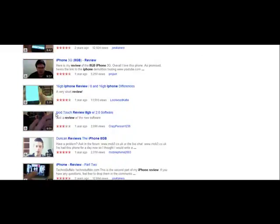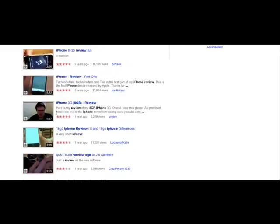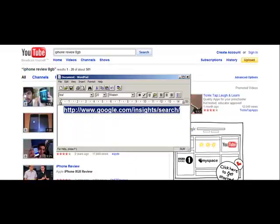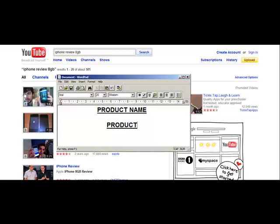But being a review pundit, you want to have the word review at the end as well as the name of the product. So you want to have the product name in the title. You want to have the product model as well if you can, and even the author's name if it's something like an ebook product, as well as the word review at the end.